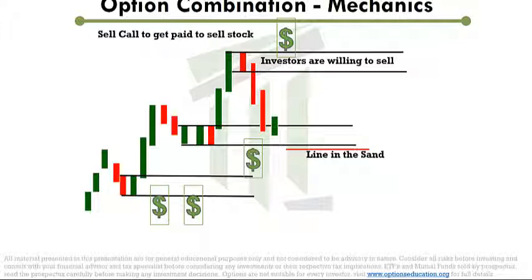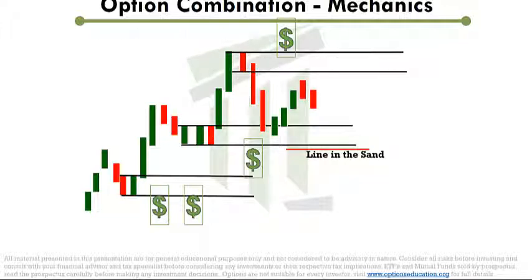Now, over the course of the next 4 weeks, let's say that the stock goes like this. It comes close to the area but doesn't happen. The investor now loses that obligation. The obligation is gone, and the investor has kept the premium. So now we're at 4 months in a row that the investor has received the premium, and once again, the very next month, the investor can sell the call again to get paid to sell the stock.